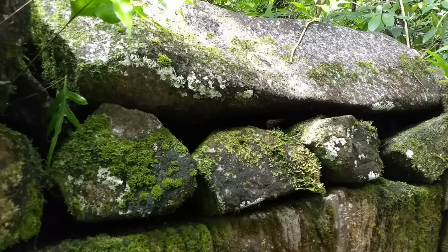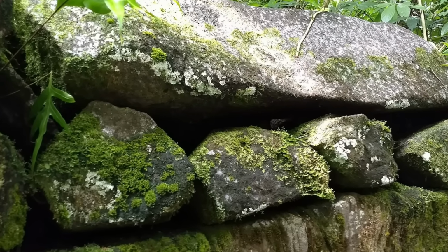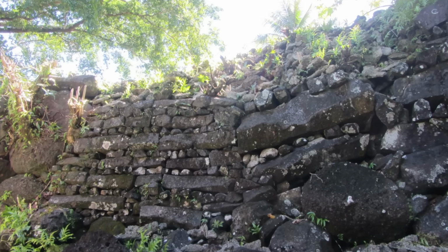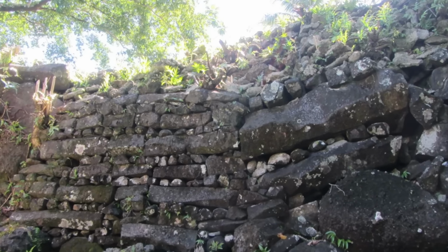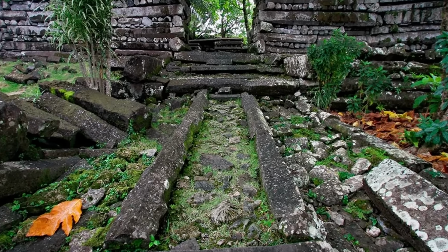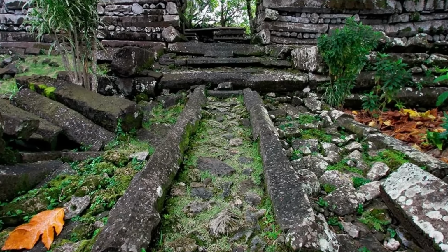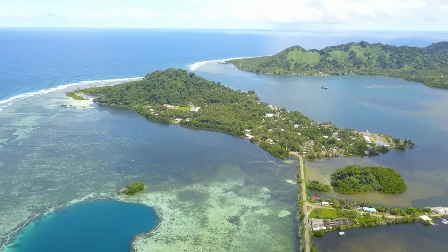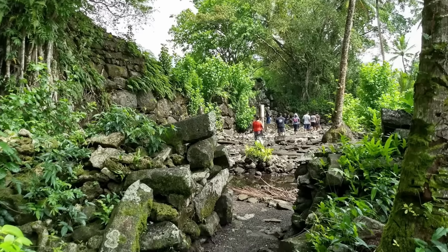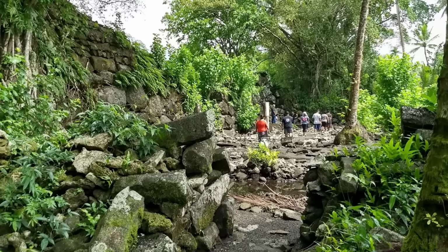So, who built this marvel? Early theories suggested Spanish castaways or pirates, but the distinct architectural style suggests an independent culture, far predating any European contact. It's a place that challenges our understanding of Pacific Island cultures and leaves us pondering the ingenuity of ancient societies.